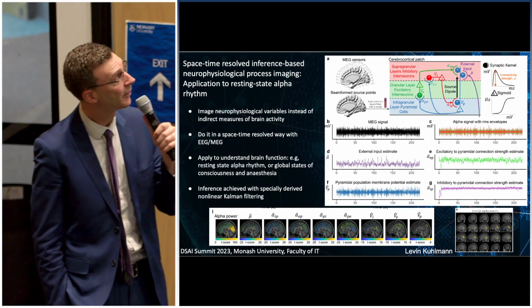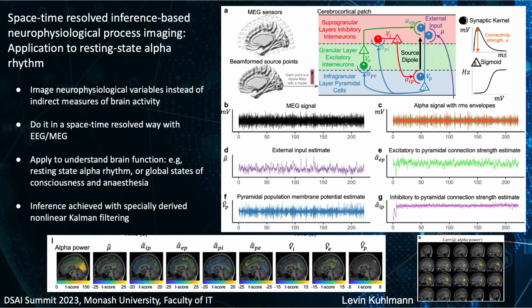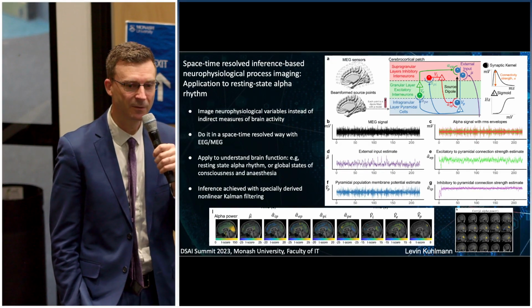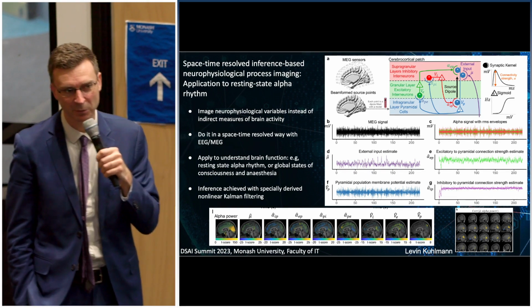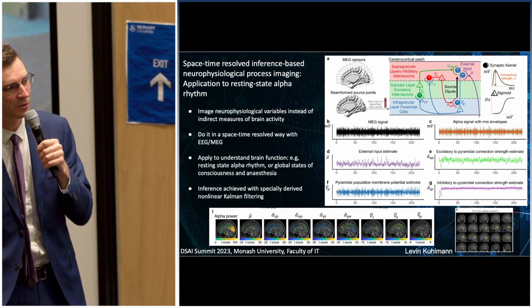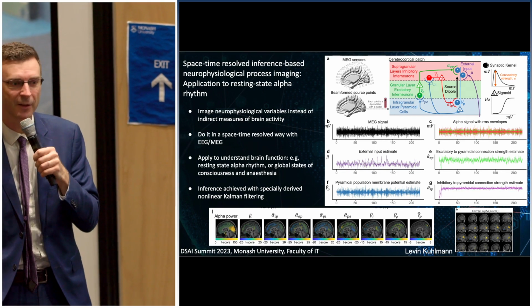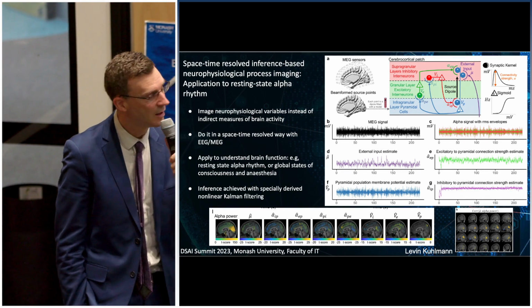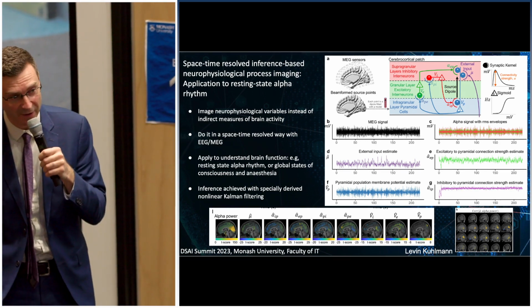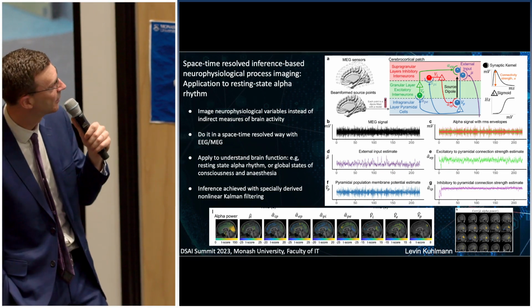At each location we have a model, and that model can be connected up to other regions within the brain, and we use specially derived Kalman filters that help us to infer these neurophysiological variables that can't be imaged directly. This paper is about creating a new method that gives you a time-resolved way to image brain activity. There are other inference techniques out there that are able to image things like this, but they're not very scalable, and they don't give you that temporal resolution. So that's what this work is about.